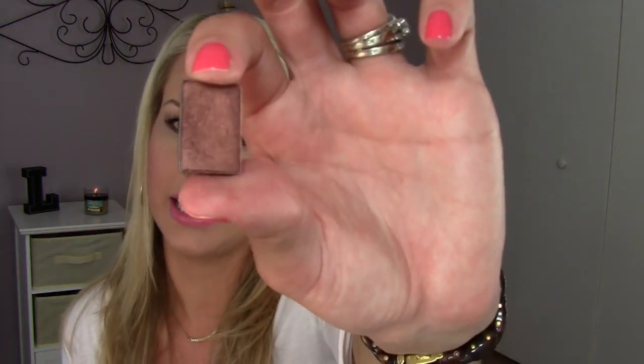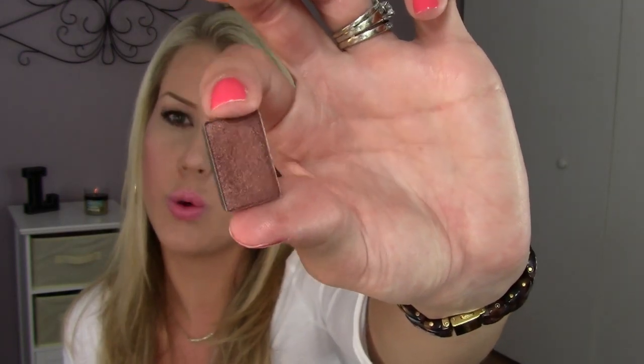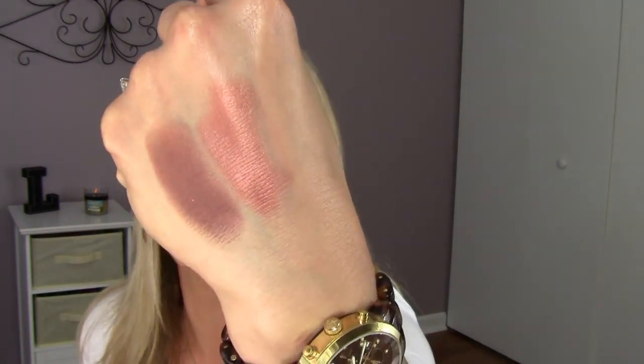And then this next color I wear with it a lot, and this is in Copper Glow. And this is exactly like it says. It's that same finish, that metallic-y shimmer finish, but wearable in a coppery shade. And they're just so pretty. Oh my gosh. Look at that shade. Look at how intense that color payoff is. So love them together. It will be gorgeous for fall.